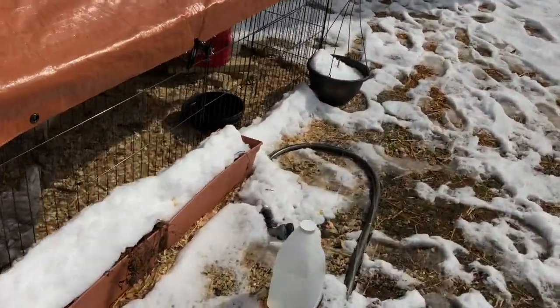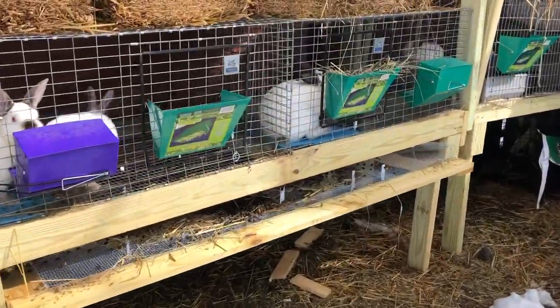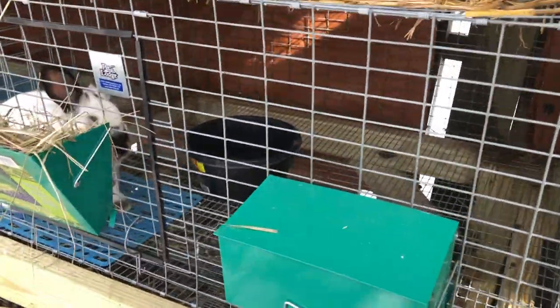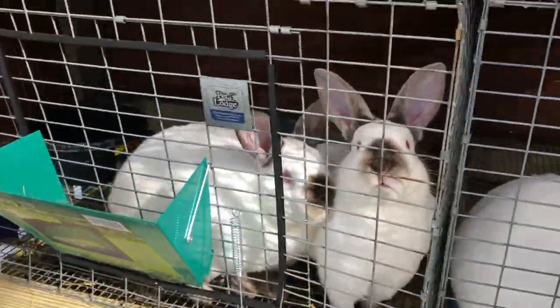All right, on to the rabbits. Hey guys. This fence fell down a little bit, so I gotta put some bungee on it to try to hold it until my husband can fix it.